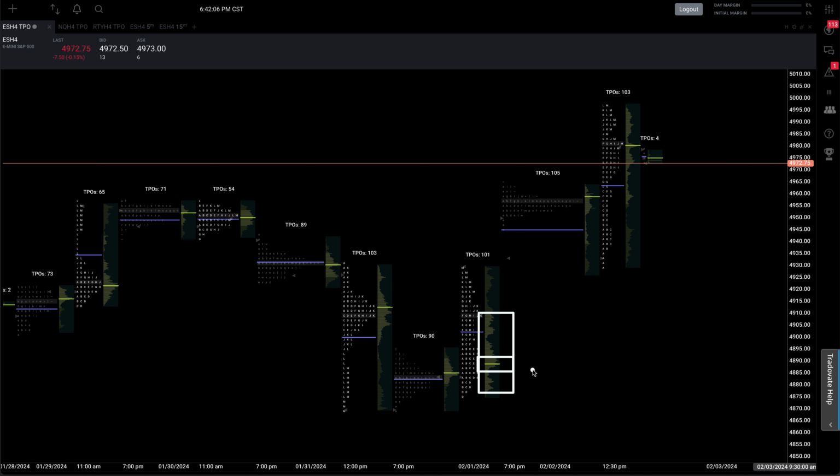So what's the takeaway here? If these folks are going to turn into overhead supply, and keep in mind, this is when the buyers were getting active. We saw that on the internals just one screen ago. If we're going to turn them into overhead supply, it requires a breakdown of Thursday's low.